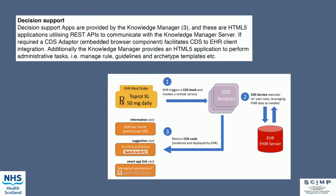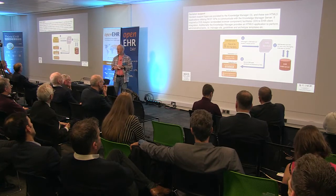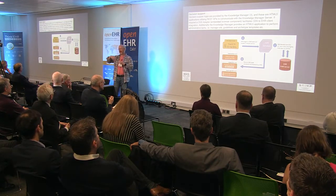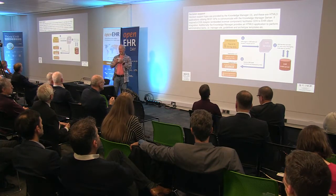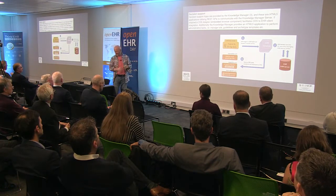The other thing that it uses is a technology called CDS Hooks, which I actually only became aware of yesterday. Hadn't heard of it before, but CDS Hooks, if you're not aware of it, has a website. It's an open source integration engine, I think, for getting CDS applications linked up with your clinical data.